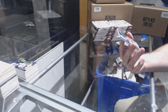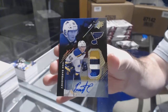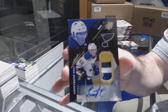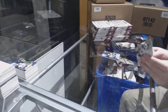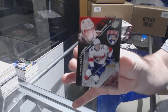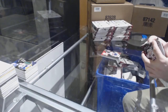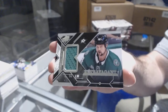For the Blues, number to 49, we've got a rookie patch auto, Ivan Barbashev. Ivan Barbashev, beautiful card. In a common pile. For the Chicago Blackhawks, 299, Alex DeBrincat. For the Florida Panthers, Owen Tippett, 299. And we've got for the Dallas Stars, Extravagant Materials, Jamie Benn.